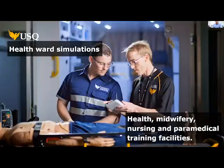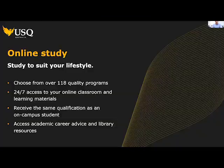And we also have fully equipped health wards. So as I mentioned before, the Bachelor of Nursing is our most popular program. And it's because of the state-of-the-art facilities that we have for these students, which makes them very attractive when they enter the workforce.